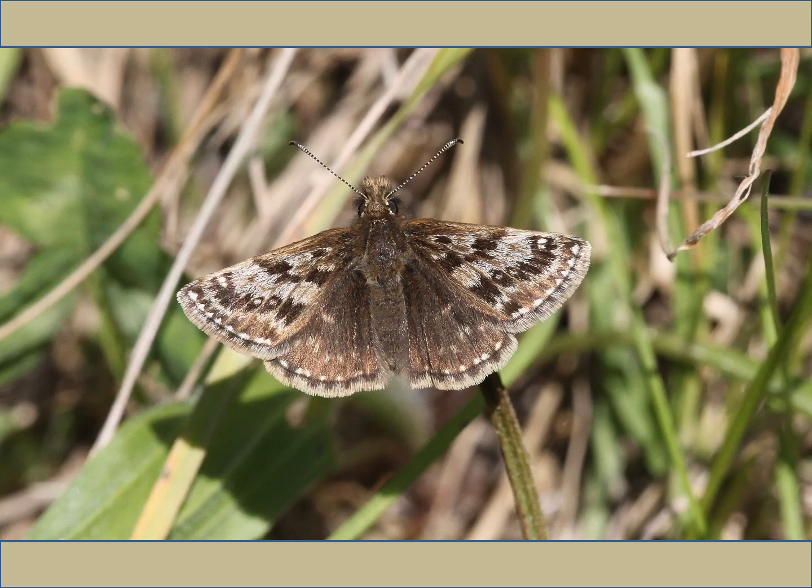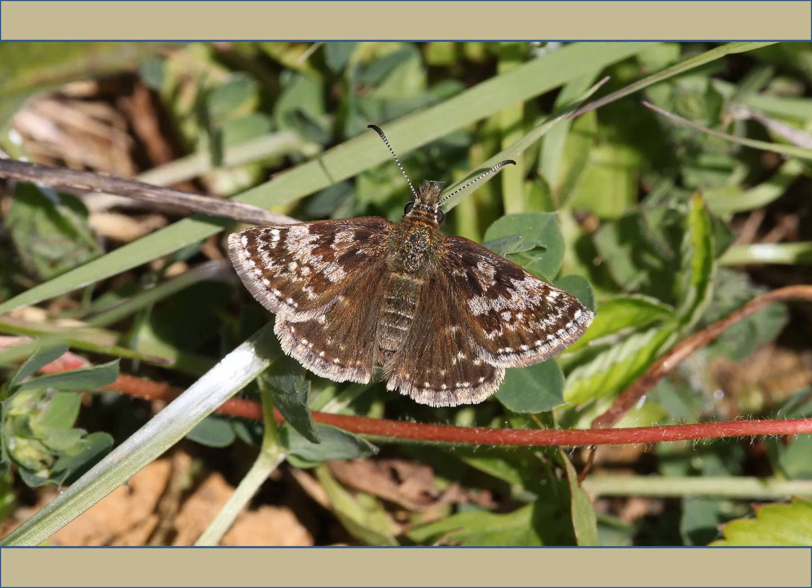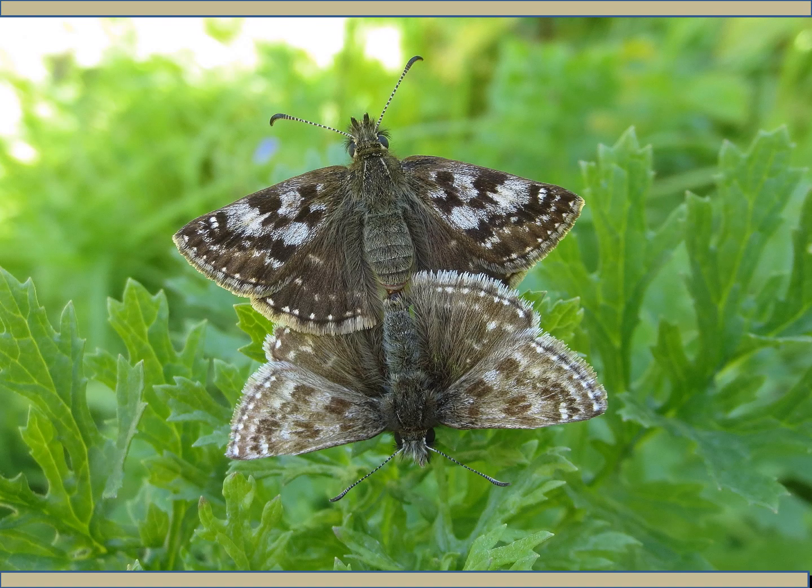This is a male dingy skipper, another butterfly that uses common bird's foot trefoil as a food plant. This is a female dingy skipper. A mating pair of dingy skippers. The female is in the upper position.